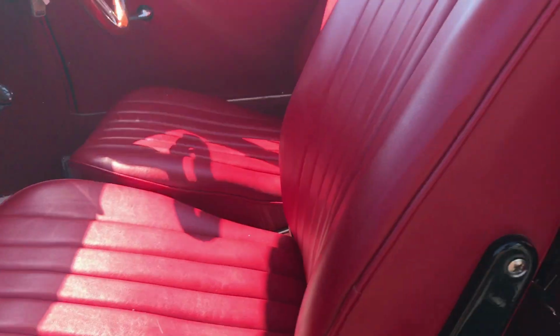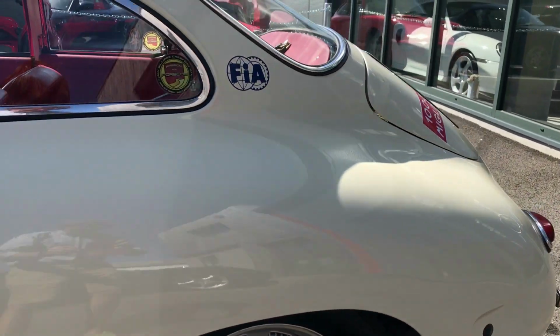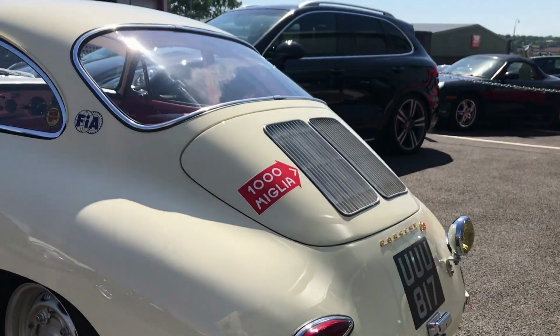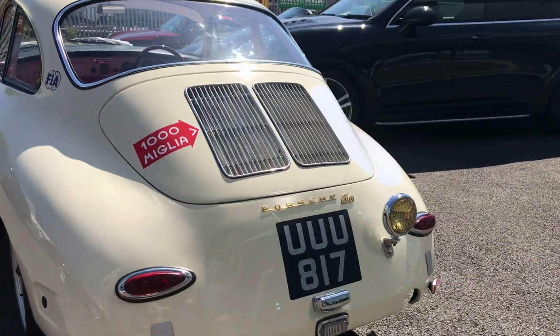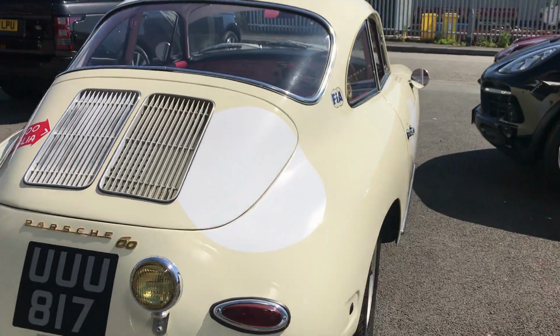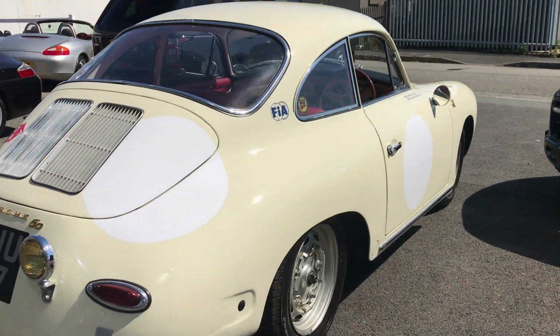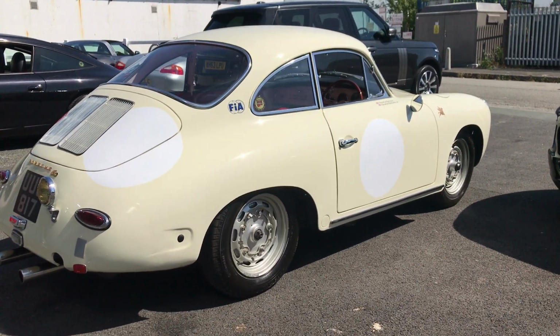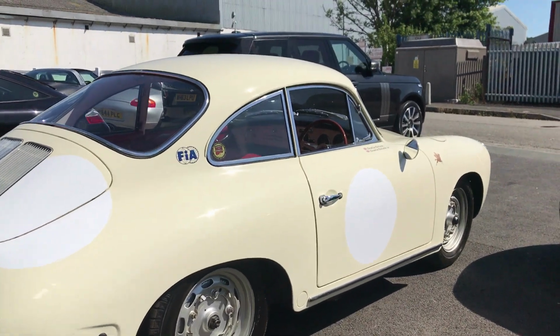Now, I've got a lot of time for cars like this. These are things that you can really enjoy guilt-free and turn up somewhere with, and it'll just bring a smile to people's face and a smile to your face. Now we do have the original bumpers. We can de-sticker it, if that's a word, but it sort of looks cool as it is.